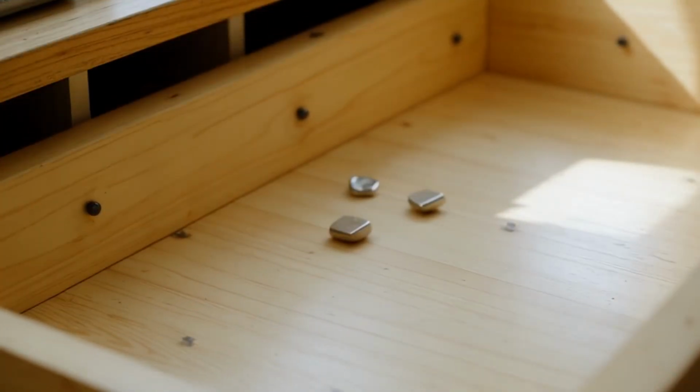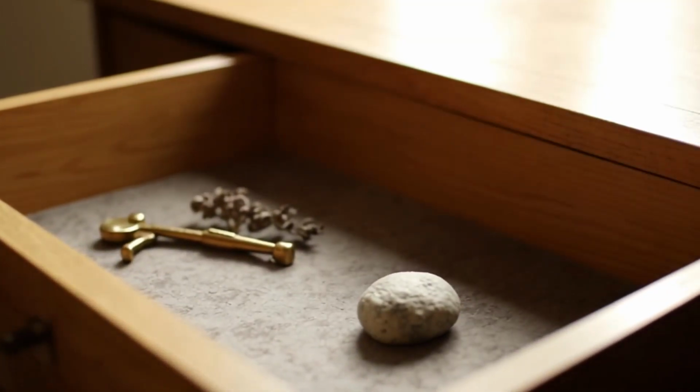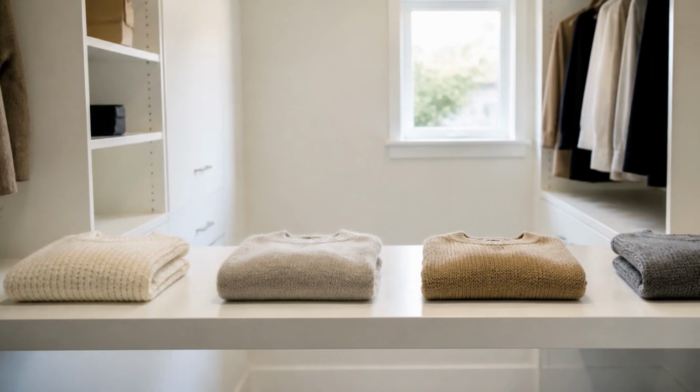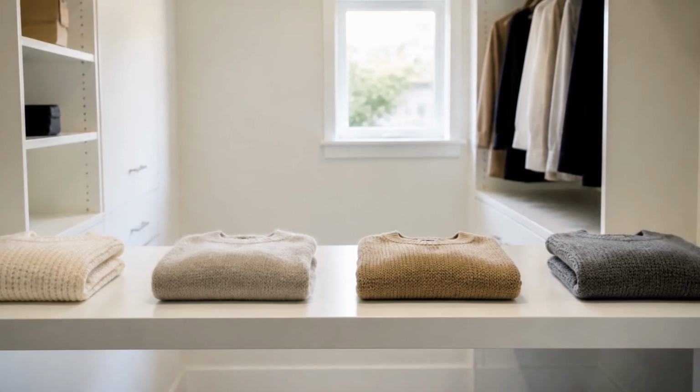Choose one drawer, one shelf, one corner of one room. Apply the 80% rule there. Let that space breathe. See how it feels when you open it tomorrow and your hand moves freely, when nothing catches, when the drawer closes on the first try.